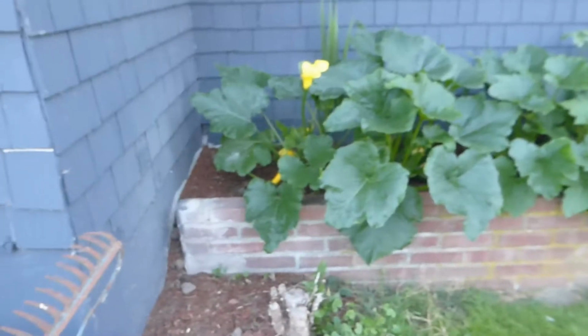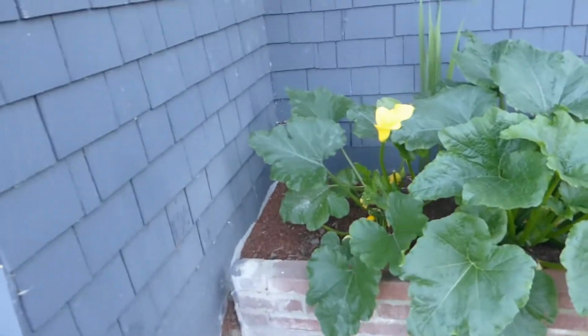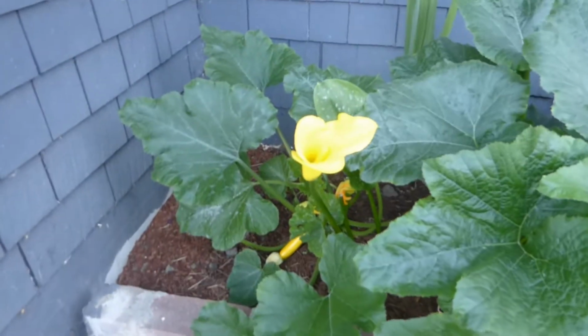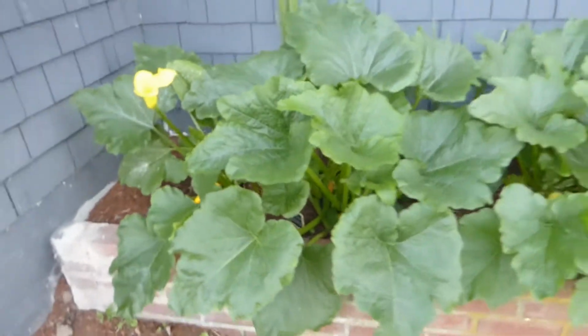I'm going to do a garden update because I think it's been over a month since I've done one, and we're going to start this one off backwards of the last one. We're going to start out front, and this is my squash patch, which as you can see also has some perennial flowers that I didn't realize were here but are now popping up, so we'll see how those go. But this patch has been amazing.